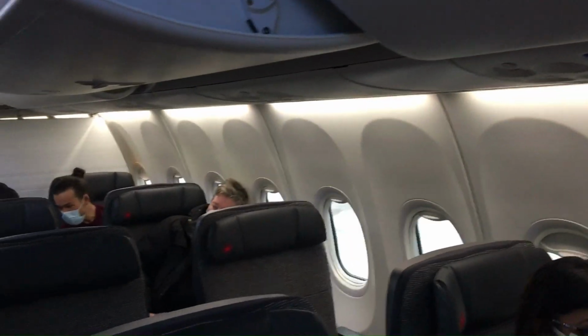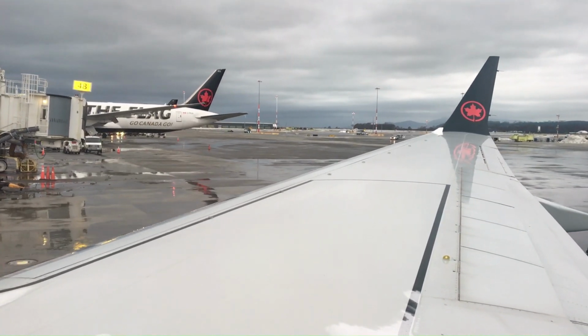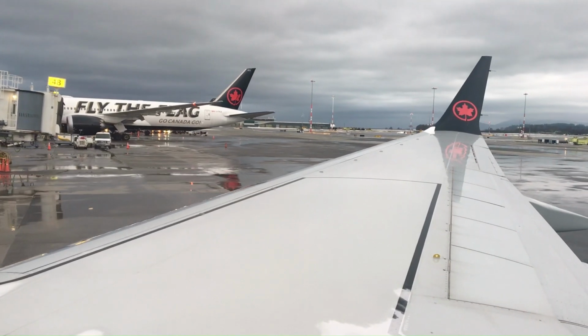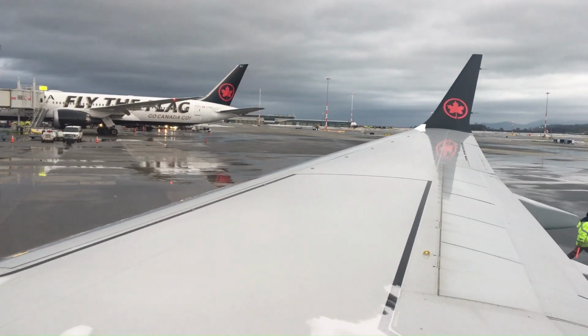Hello, thanks. My seat for today's flight is seat 21F. I'll talk more about the cabin once we're in the air, but for now, here's our pushback, de-icing, and departure off of YVR's runway 08 right.